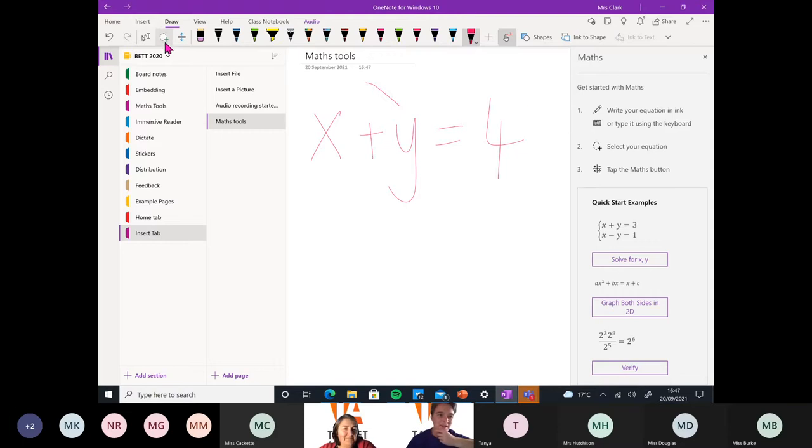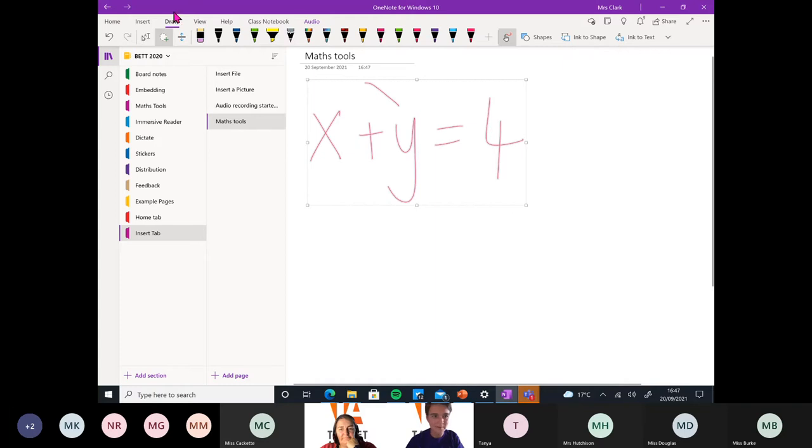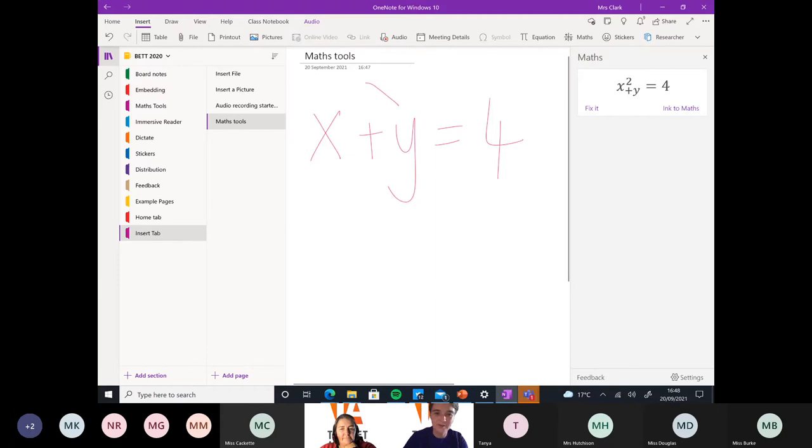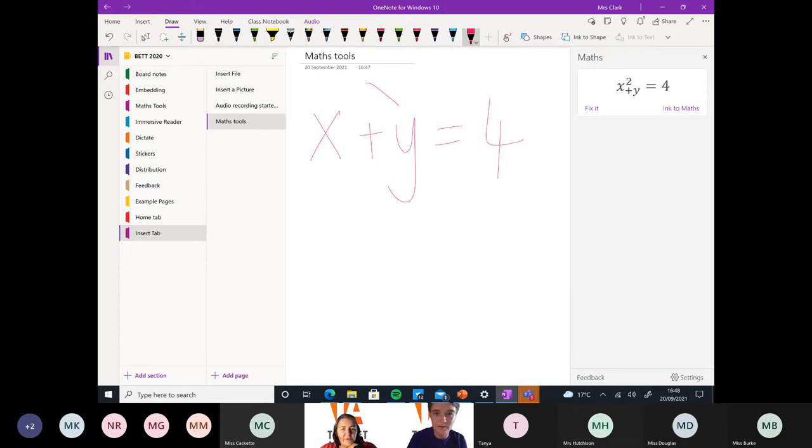I go to the little lasso, which is around here in the draw tab. If I then select my equation and then go back into my math tools, insert math. So I've done my equation, done my math tools. It will give it. That isn't an equation, right? Let's find a better one. I think it is an equation. I think it's just taking the wee squiggle above the x, and the y is at x squared plus y. Just says fix it.